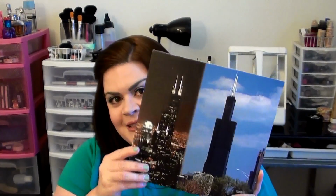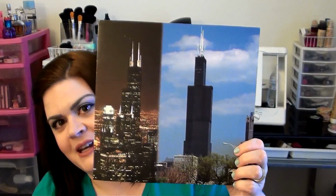And then while we were in the Willis Tower, we had our picture taken on the glass ledge. It's my first time doing the glass ledge. We have been in the Space Needle in Seattle and also in the CN Tower in Toronto, and I would not go near the glass floors in either one of those, but I finally did it. I got on the little glass ledge and we got the picture. So that's what the Willis Tower looks like.